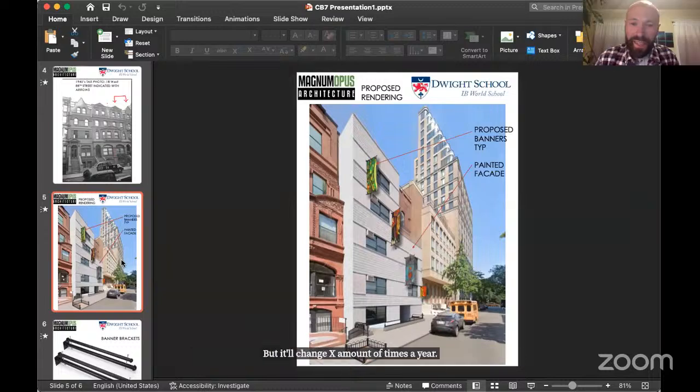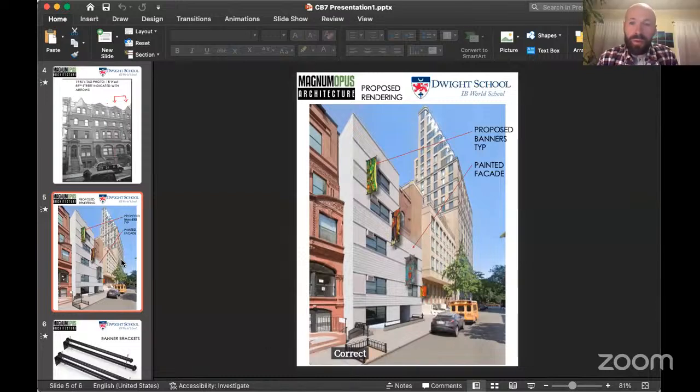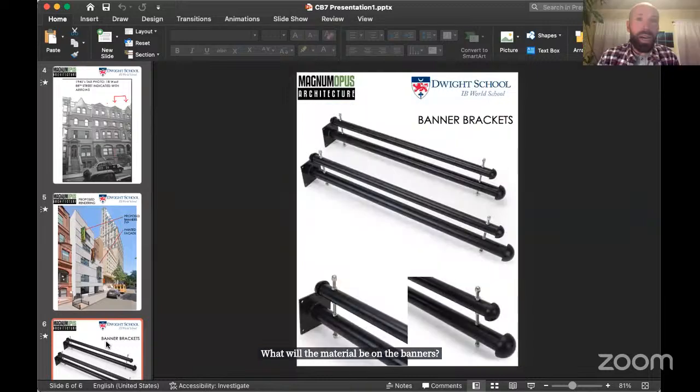I'm sorry, say that again? It will change X amount of times a year. Correct. How often will it change? Once a year. What will the material be of the banners? So here are the brackets that we're going to use. They're going to be metal, and the banners will be, I believe, fabric.